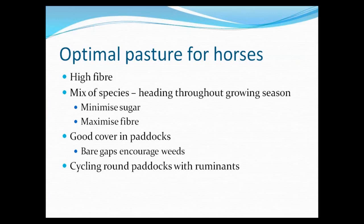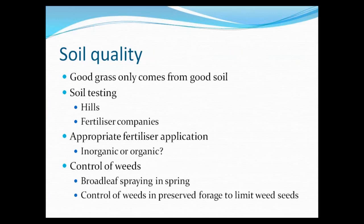Maintaining good cover in paddocks is an important thing. After a horrible wet winter like we've just had here in the Manawatu, once the ground is suitable that you can get on it, it's really important to re-sow any bare patches to out-compete the weeds that are going to be in the soil anyway. And again, thinking about cycling around paddocks with other animals to keep the grass sward in good health.